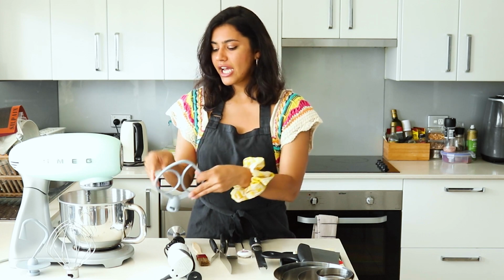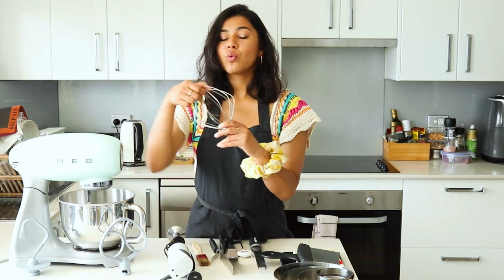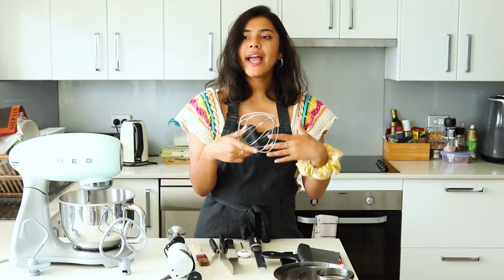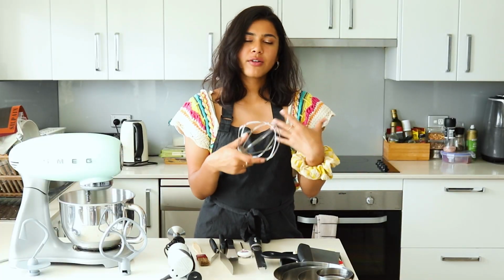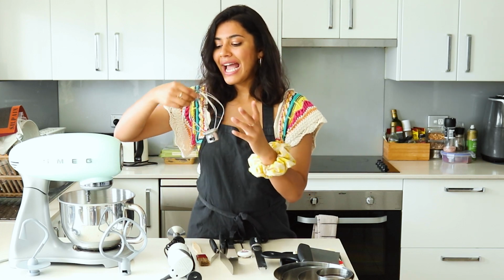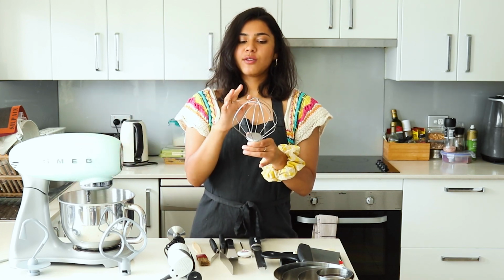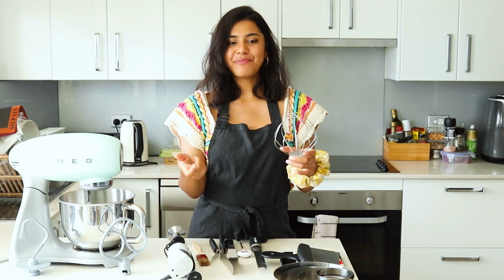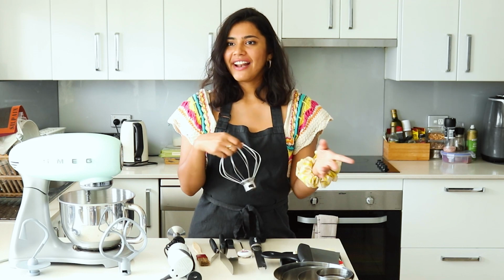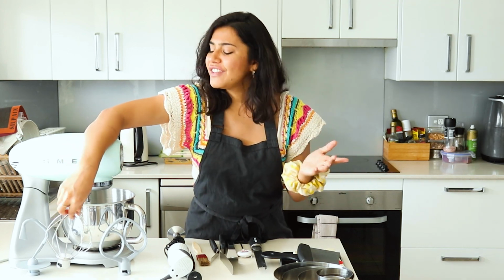So, great paddle attachment. Obviously, you've got a whisk attachment that helps to aerate stuff, so whipping your meringues or your cream or anything that you basically need to whip. Obviously the whisk comes in handy for that, and while this is the only attachment you do have in a handheld beater, anything that needs to be whisked, you're okay, but other than that it's not very convenient.